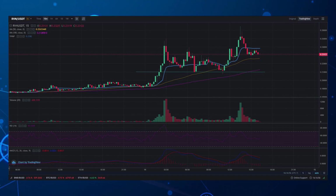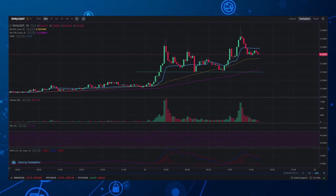Now, I can't stress this enough. If you set a target, just stick to your target, right? You have to set a target every time you go in. It can be a lofty target, it could be a very small window, but if you don't hit your target, just get out and take your profit. That's okay. Because again, the key to being profitable is to ensure you survive to trade another day.